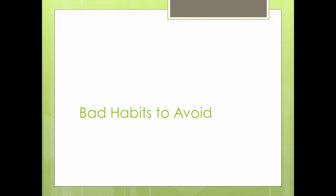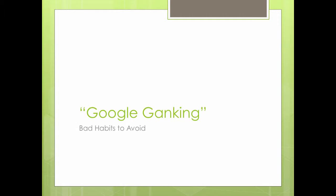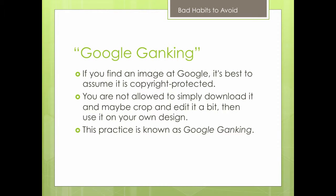Some bad habits to avoid. Google ganking refers to finding an image on Google Images, downloading it and then uploading it to your own website. Well, you're not allowed to do that. Even if you do some derivations, as I mentioned, the original copyright owner still owns that copyright protection.